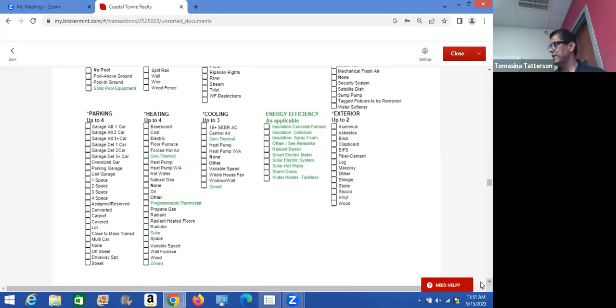And if it's gas heat, you would do natural gas for heat. And air conditioning, that would be central air. If they got the newer units, that's 16 SEER and over, you definitely want to click that 16 plus SEER AC, because that's a more expensive and a very efficient way of cooling the house. And if they got window units, if they got variable speed, that's an air conditioning feature, you definitely want to ask them questions and find out about that.